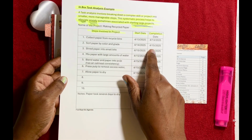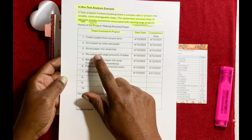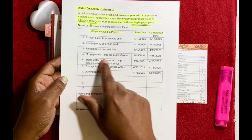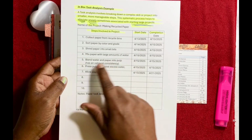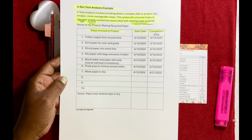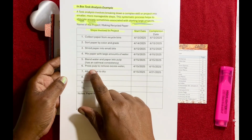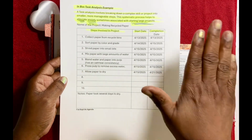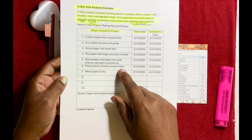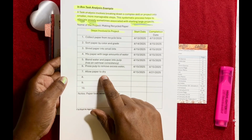This would have been completed within 1 day. Shred the paper into smaller bits. Mix the paper with large amounts of water. Blend the paper until it has an oatmeal consistency. Press the pulp out to remove the excess water and allow the paper to dry.